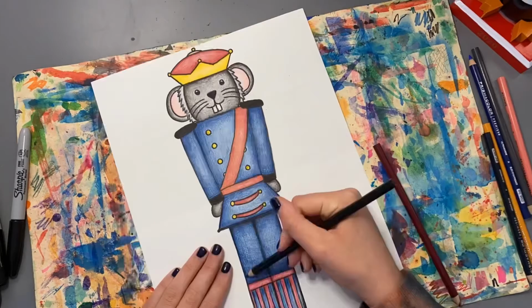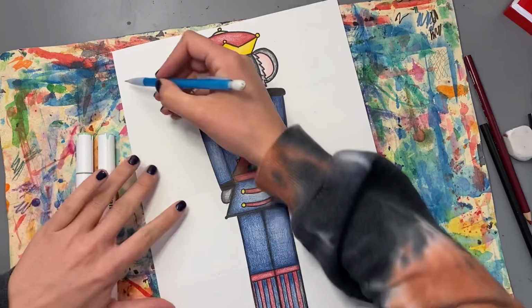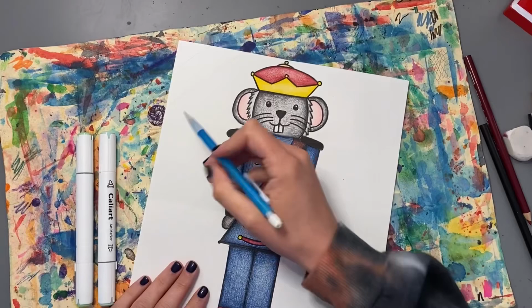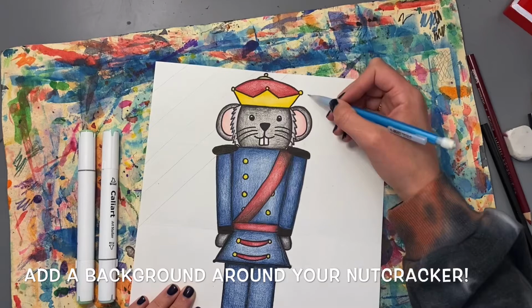Now I'm ready to add a background around my nutcracker. I don't want to take away from all the detail in my nutcracker, so I'm going to choose a simple striped design for my background. You can do a solid background as well. So I'm doing a diagonal line pattern here, but you could do any kind of line that you can think of, or any shape that you could repeat would also work, like snowflakes or stars, whatever you like.